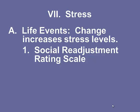Okay? But it's stressful. Anytime you have change, you came to school this semester. Stressful. Now, I wouldn't equate that to getting married, but it's still stressful. Anytime you have changes in your life, it becomes stressful. There are two researchers that came up with what they called the social readjustment rating scale.